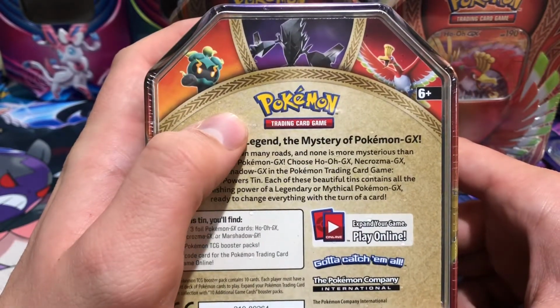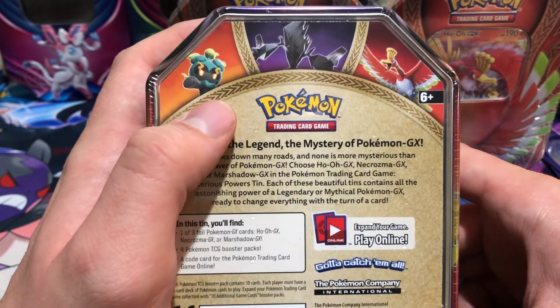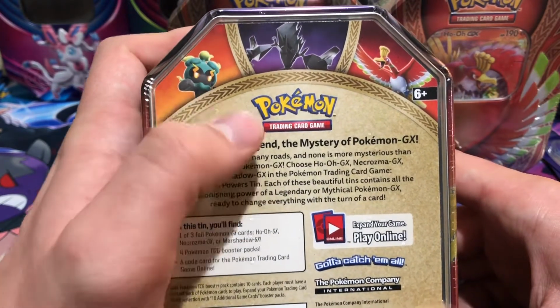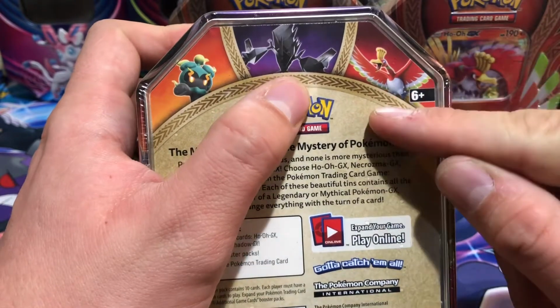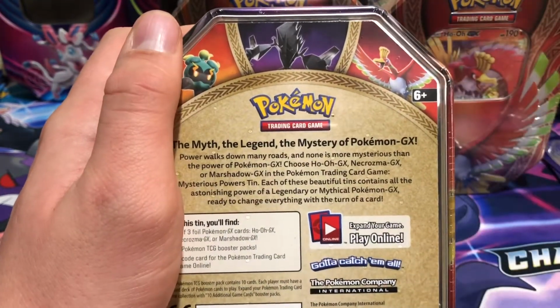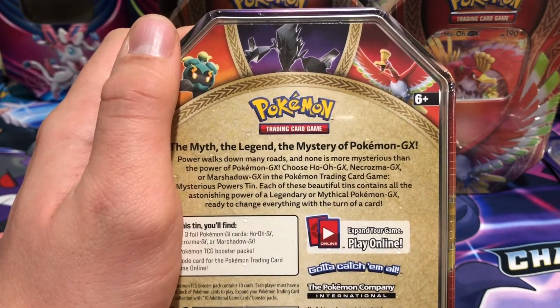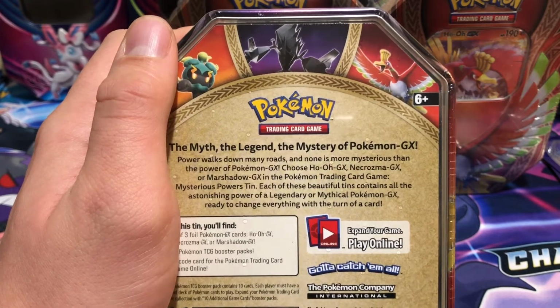Today I am doing the myth, the legend, the mystery of Pokemon GX. These are, I think, the 2019 Fall Collector tins featuring Marshadow, Necrozma, and Ho-Oh GX. I picked up these three on Black Friday from Target. They were $10 each during the Black Friday promotion, down from $20, so 50% off.